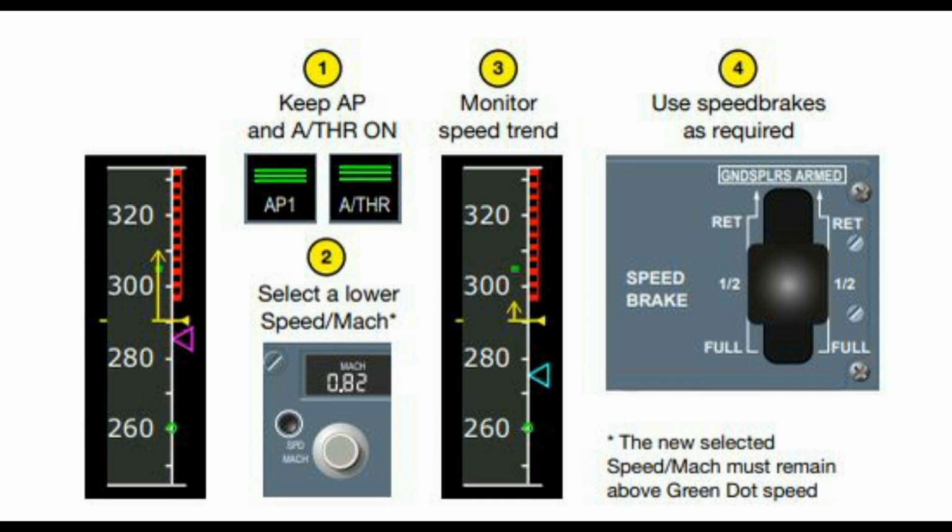And the last thing, monitor the speed trend arrow and use the speed brakes if necessary. At any time when the speed trend arrow approaches or exceeds VMO/MMO, the flight crew should use the speed brakes to decelerate the aircraft. The use of speed brakes is the most efficient way to decelerate the aircraft without destabilizing its trajectory.